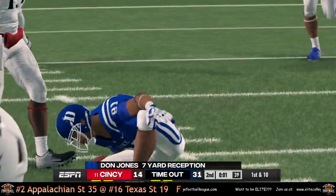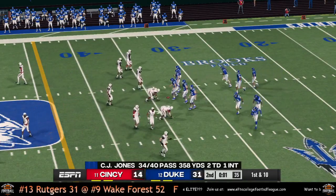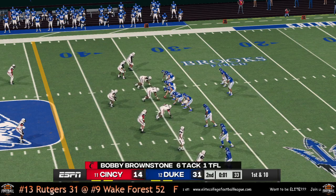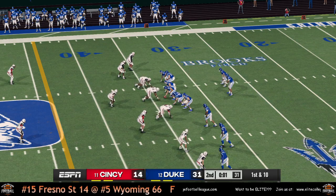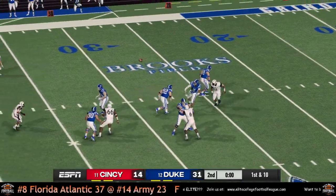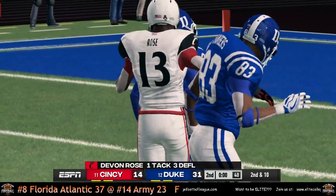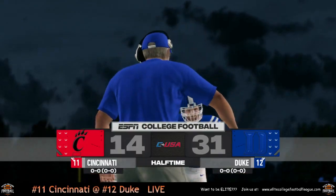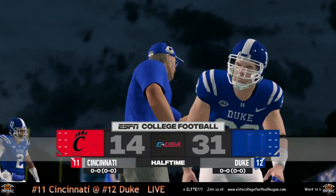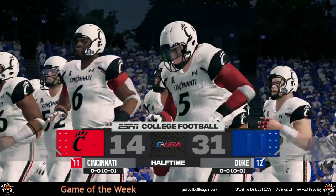Throws it over the middle to Don Jones, 7-yard reception, and I believe that is going to be the last play. No, this is going to be the last play of the half, and it is broken up by Devin Rose. Your halftime score is 31-14. Duke ahead by 17.